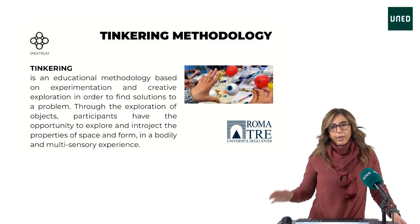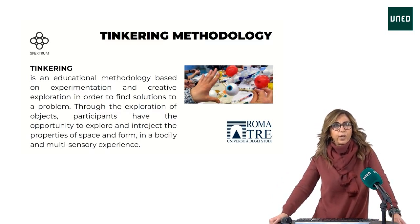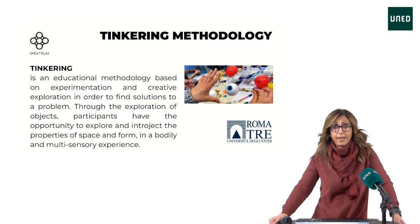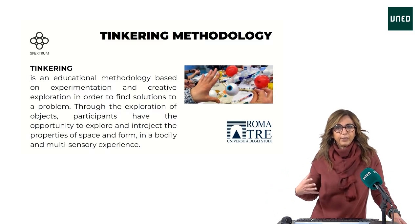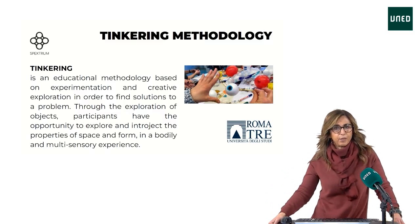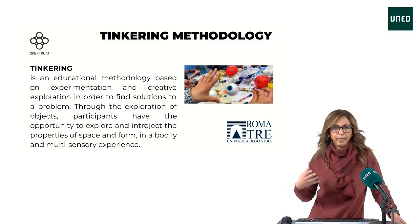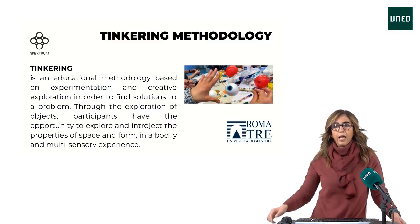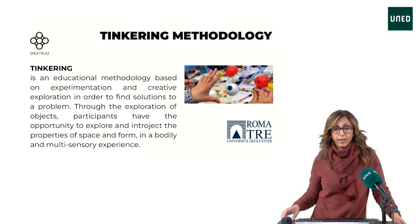So, through the exploration of objects, participants have the opportunity to explore and interject the properties of space and form in a bodily and multisensory experience. And this, as you might understand, is very consistent with the difficulties that ASD people might experience over a museum visit. The fact that they are directly engaged, involved, and they can use their creativity is essential within this methodology.